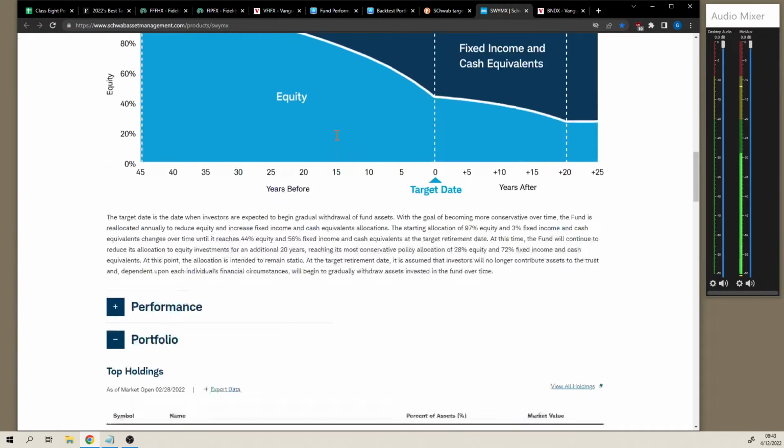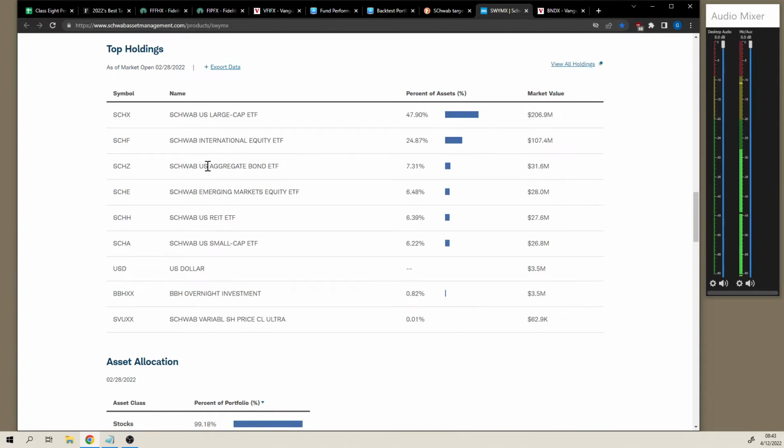It is. Okay. So large cap, international equity, aggregate bond, which is basically total U.S. bond markets, another way of saying the same thing pretty much. Emerging markets equity, so basically the international equity I assume is developed markets, and then this emerging markets one. Developed markets, I've talked about this on the channel before. Developed markets are like Japan, United Kingdom, Germany. Emerging markets, China, India, Brazil, formerly Russia. Russia is no longer even an emerging market.